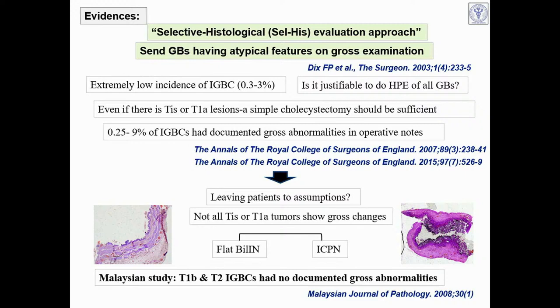Please remember, not all TIS or T1A tumors have gross changes, because we now know very clearly that gallbladder carcinoma has 2 different pathological origins. One is from papillary dysplasia, which we call ICPN, and the other is flat dysplasia, which we call BilIN. Hence, can anyone in this hall say which of these preneoplastic lesions will show macroscopic abnormality in the gallbladder wall? It will be an assumption to think that this patient will not have a preneoplastic lesion or an early invasive gallbladder cancer.